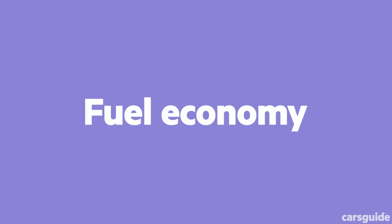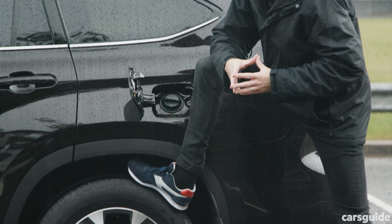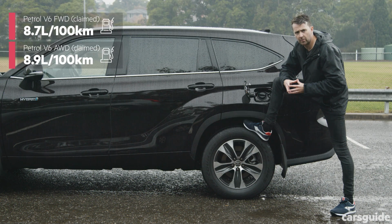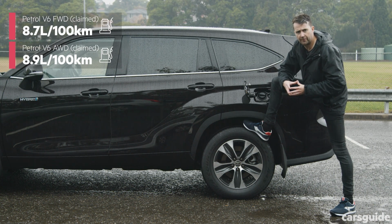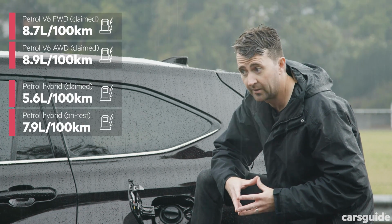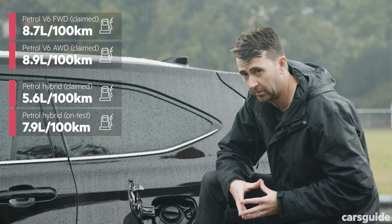Fuel economy. Toyota says that after a combination of open and urban roads, the V6 petrol should be getting those mileages right there. As you can see, not much point choosing the front-wheel drive if you're looking to save fuel. Their mileages are almost identical. If you're looking to save fuel, go the hybrid. That's what Toyota says you should get right there. We tested it. That's what we got.